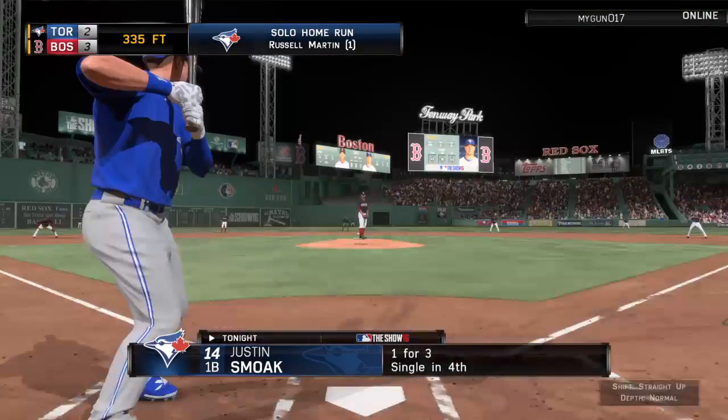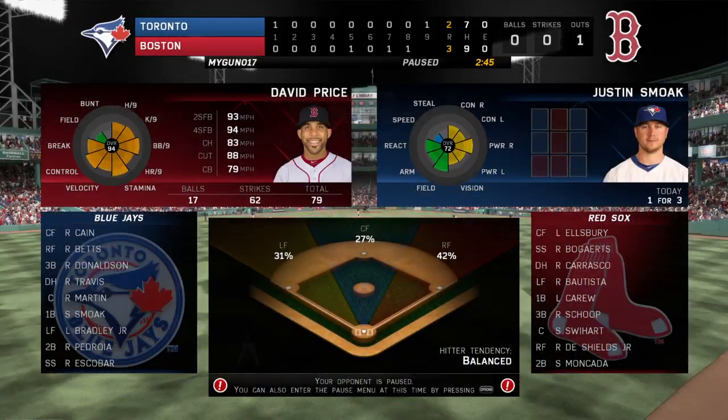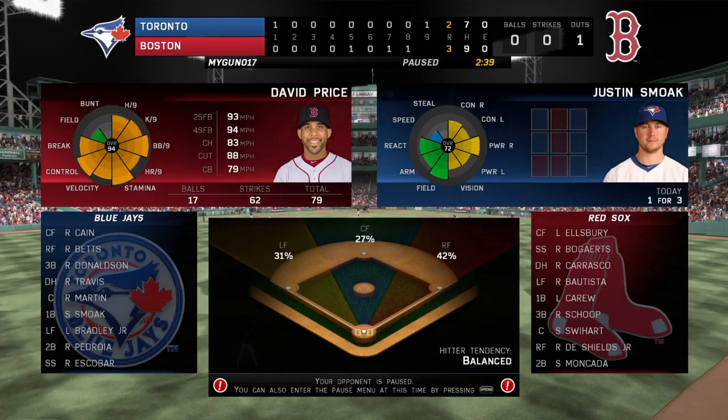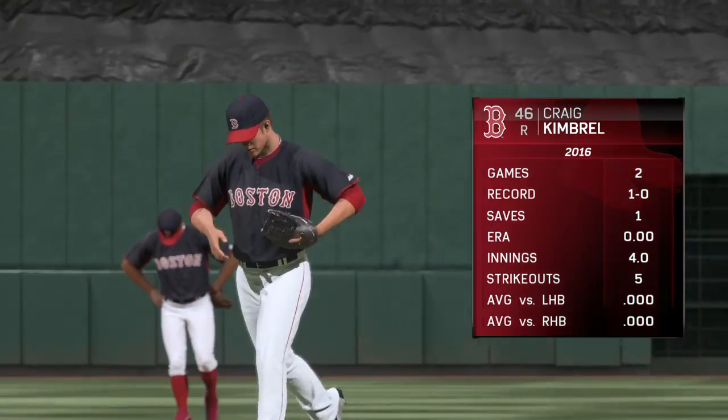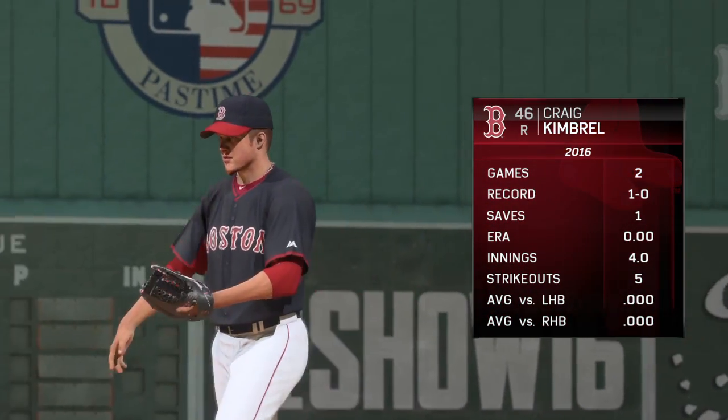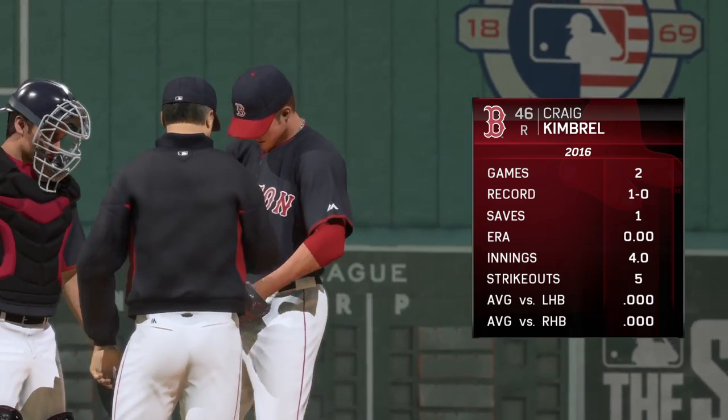Up next for the Blue Jays, first baseman. A solo shot for Russell Martin. And the Blue Jays have cut that lead to 3-2 now. Craig Kimbrel is on now to try to close things down here in the 9th. Number 46, Craig Kimbrel.